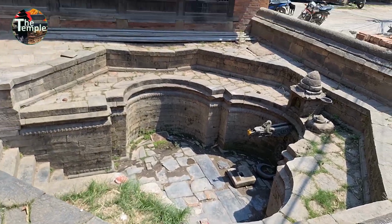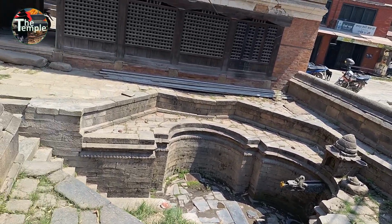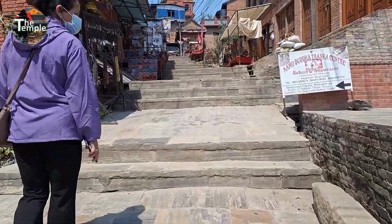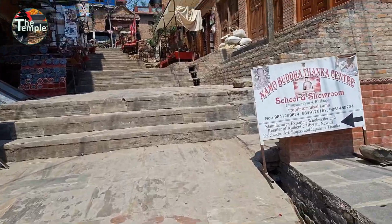And the stone stream of the Lichhavi dynasty can also be seen. Now we find that there is a tap due to the problem of drinking water. We can see it.